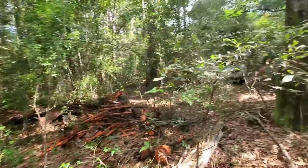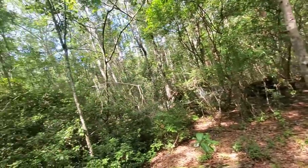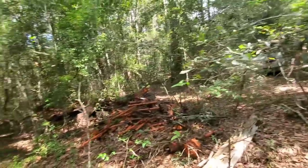Yeah, we gotta clear all this stuff out for him. I guess he's wanting to get it all cleaned out. Maybe get the house livable again or something like that, you know. I know he just wants to get it all cleaned up, but let me get out of here and show y'all some more cars.